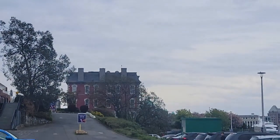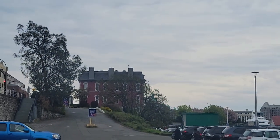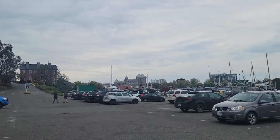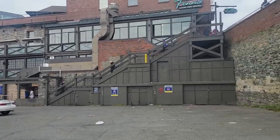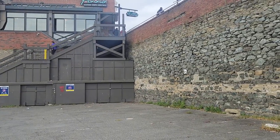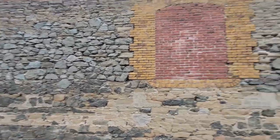There in the background is, I believe, an 1875 building, maybe even older. I just love everywhere you go in this city, you find something new. Or rather, something old, I suppose. Anyway, I've had a tremendously great time here just exploring the history of the city of Victoria.